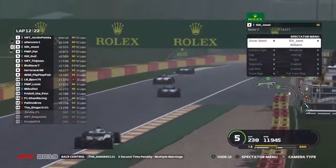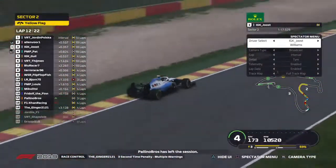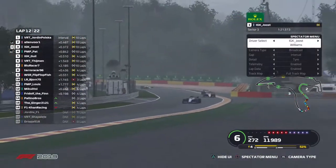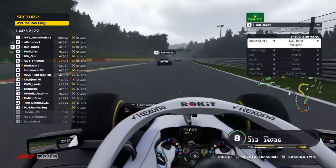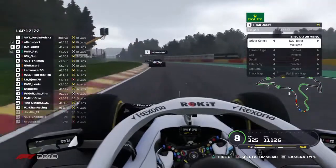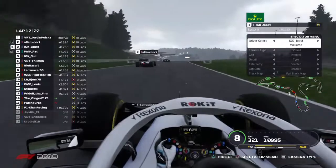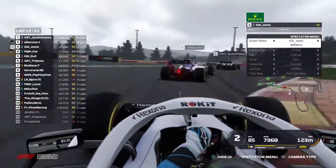This is the fight for the lead between Jordan, Alan Voigt and Joost. We have yellow flags, I think that is Khan spun around at Pouhon. We're not going to look at that, as now through Blanchimont, this trio have become closer and closer as the laps have gone on. We just about have 10 laps remaining in this Grand Prix. The end is near, well, nearing, but it's not near yet.